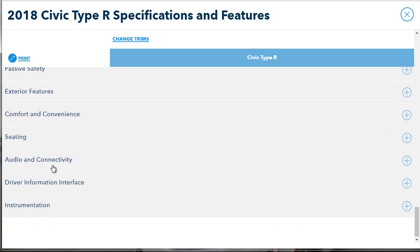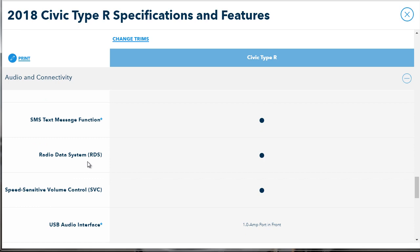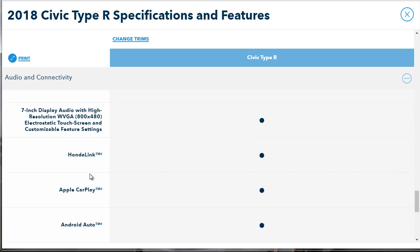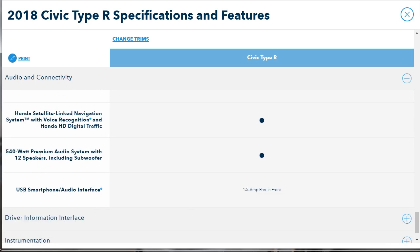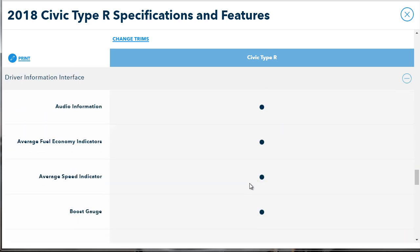Comfort. Audio and connectivity. Let's take a look at that. What do we got for system? Bluetooth hands-free link, Bluetooth audio streaming, Pandora, text messaging, radio data system, not sure what that is, speed-sensitive volume control, cool, USB interface, 7-inch screen, Apple CarPlay, Android Auto, Sirius Radio, got a lot of features. 540-watt premium audio system with 12 speakers, including a sub, and a smartphone audio interface, driver information interface here. What do we got? Average speed indicator, boost gauge, clock, audio information, digital speedometer. Yep, love that stuff.